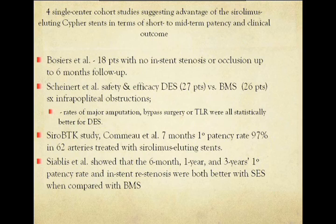Scheinart looked at safety and efficacy between drug-eluting and bare metal for infrapopliteal obstructions. The rates of amputation, need for bypass surgery, or target lesion revascularization were all statistically better for drug-eluting stents.